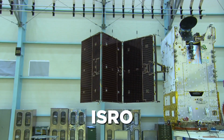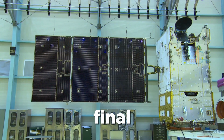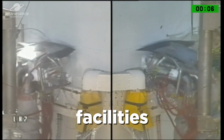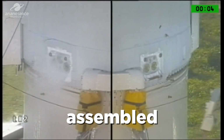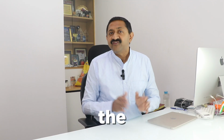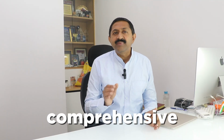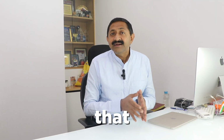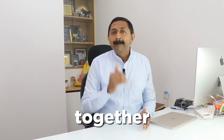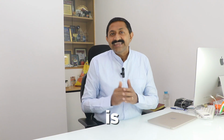Similar to ISRO, Arianespace conducts final rocket assembly at the launch site only. In the spaceport's facilities, rocket components are assembled and the satellite is integrated with the launch vehicle. For the final preparations, comprehensive system checks are conducted to ensure all components function seamlessly together before the launch sequence is initiated.